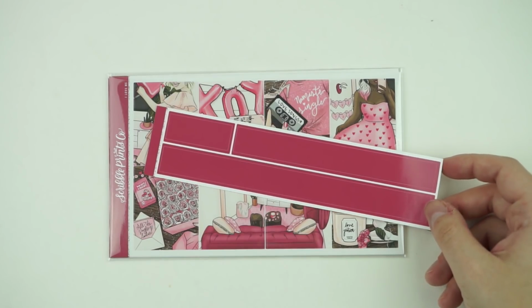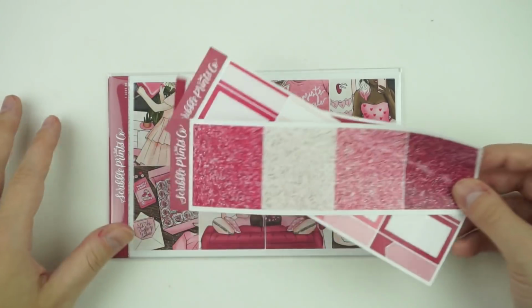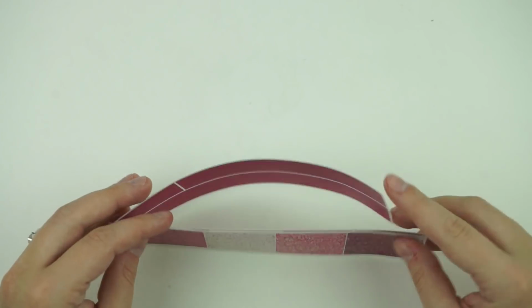You do have the option if you want to add on the 15mm strip. You have the option if you want to add on the label sampler, and then you also have the option if you want to add on the glitter headers. The glitter headers do have a faux silver glitter sprinkled throughout. So let's go on to the next two.